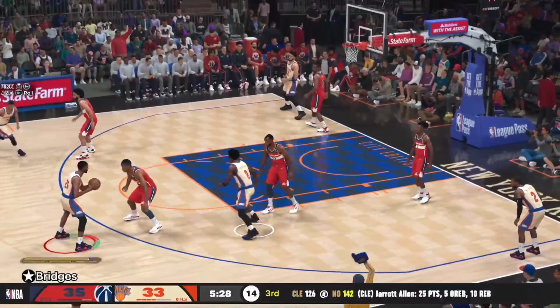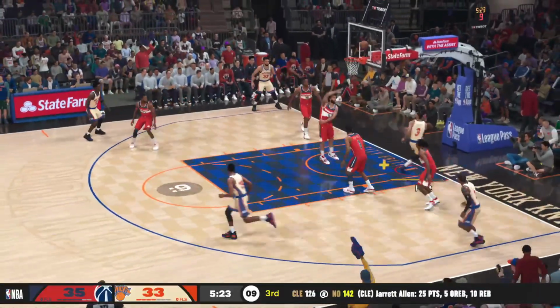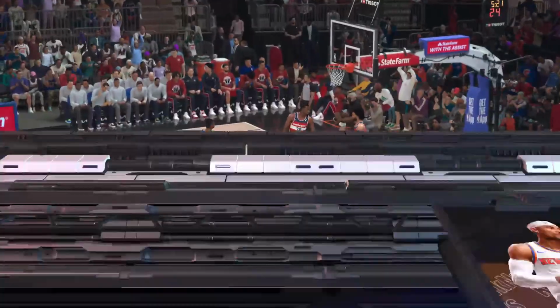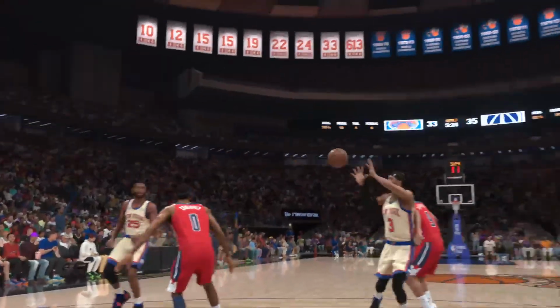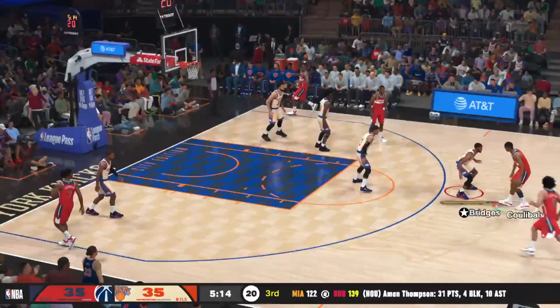And the big fella Alex Sarr showing promise, especially at the defensive end of the floor. Yeah, I mean, great mobility for a 7-footer. That's invaluable for a big man in today's game, and he has the makings of a modern offensive game as well.